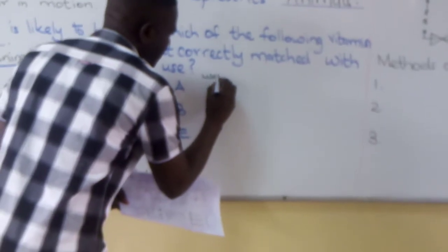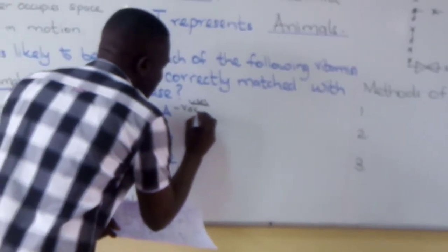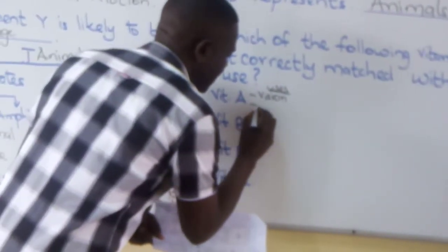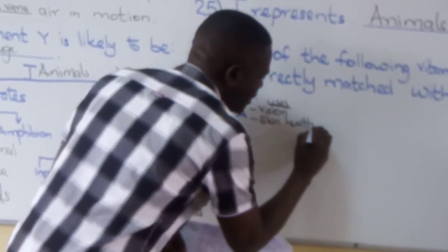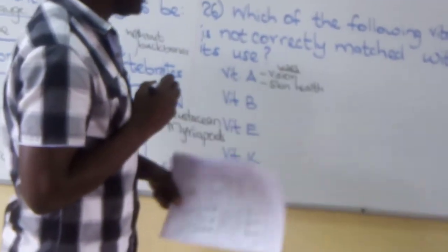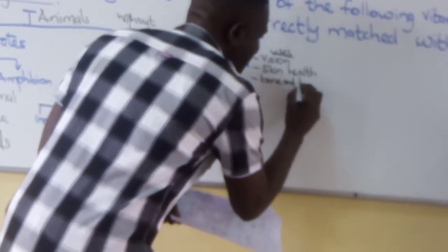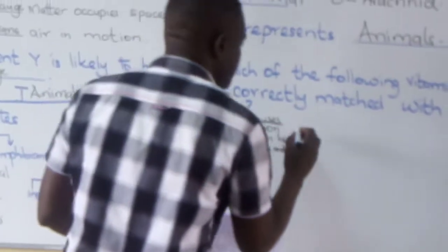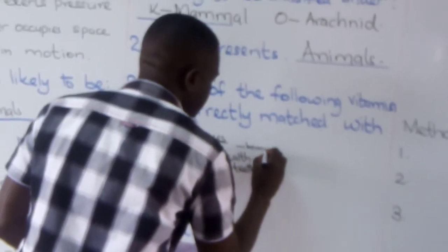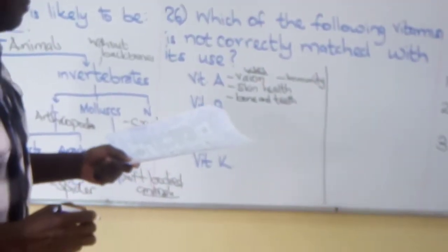Uses here, we have said good vision. Vision here refers to eyesight. It is used for skin health. It's also used for bone and teeth development, and then to boost the immune system, immunity. Those are the uses of vitamin A.